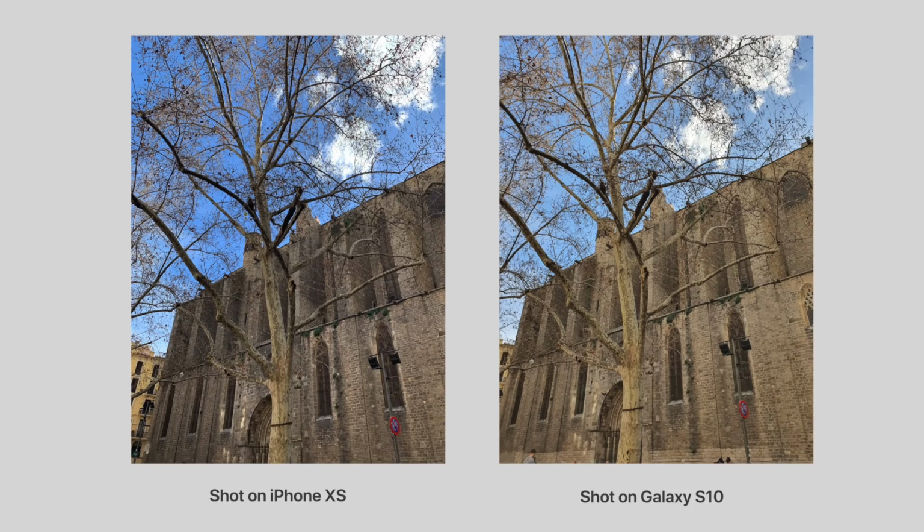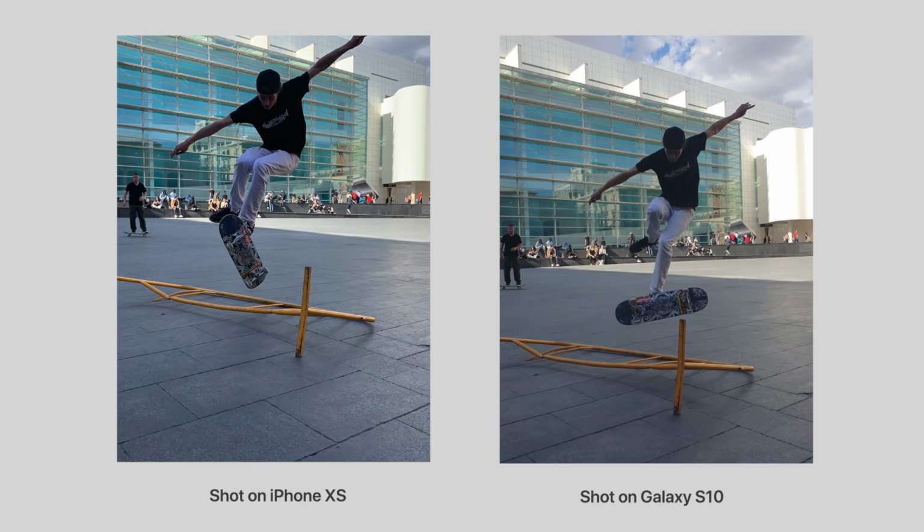This one right here is actually a really good example. If you take a look at the tree on the Galaxy S10, it is really well lit up. And then on the iPhone XS, it's a little bit darker. So the Galaxy S10 enhances all the photos, which look really good, but then if you want to edit them, it's just gonna be a hard time editing that actual photo.